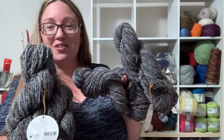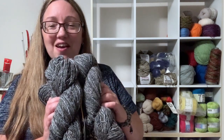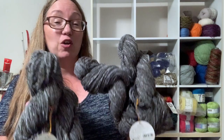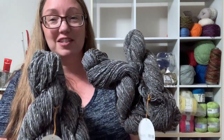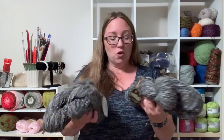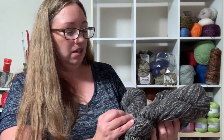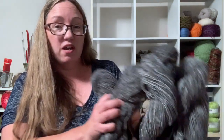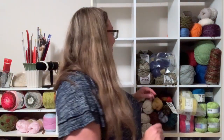Noro, four balls of this. This came from Wool and Silk. This was a yarn shop that was in the town close to where a few of us did a girls' getaway, a knitting weekend, and this came home with me. Noro, I think it's not Silk Garden, Kiri, and it is silk, wool, and mohair. Look at that. That needs to become something someday soon.